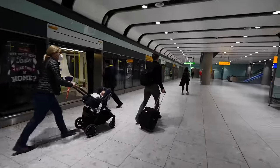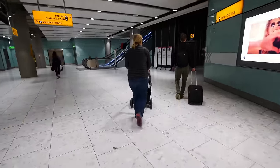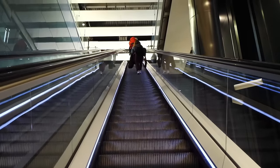So if you're going to the United States from London, there's extra security. It says an extra 15 to 30 minutes because they're gonna see your COVID test. They have to make sure you have everything you need to get into the United States. So stressful.